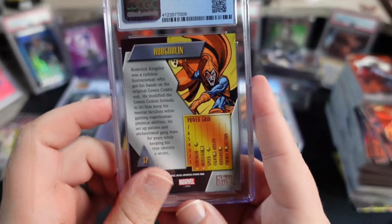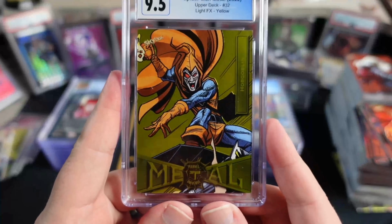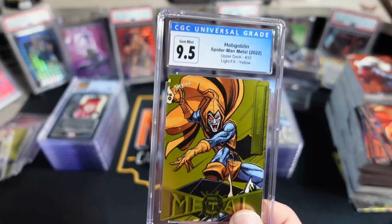Here's a Hobgoblin. I believe this is also a yellow FX. Same thing. You can see that that back looks much, much cleaner. And that got a 9.5. Also, fantastic looking card. This one's actually, so I ran this one on an eBay auction.